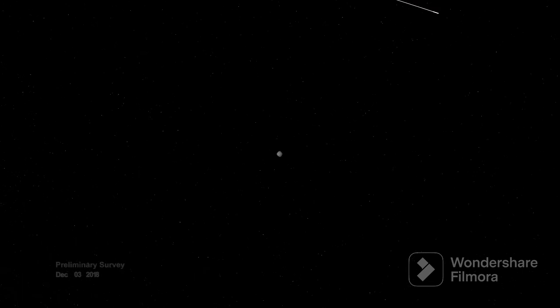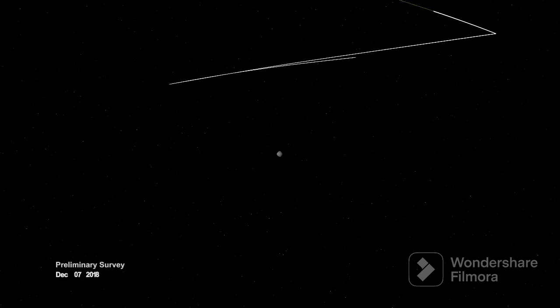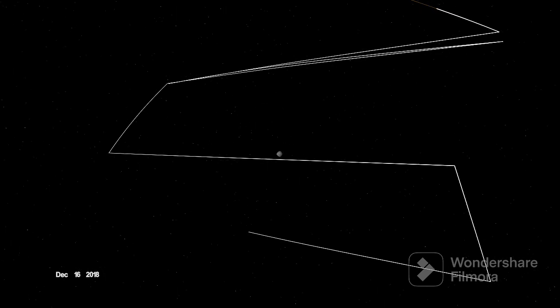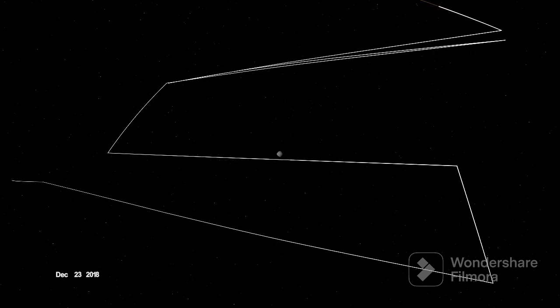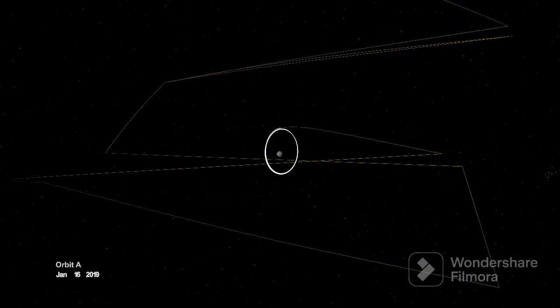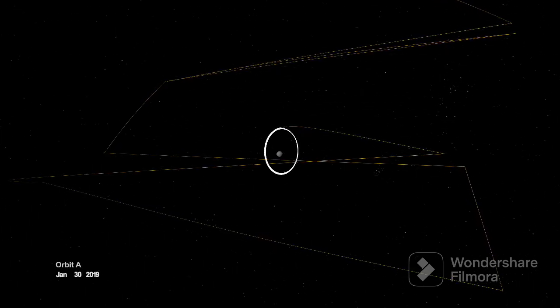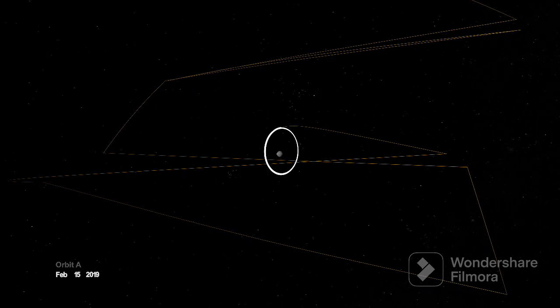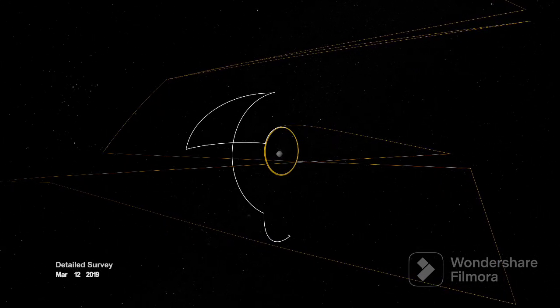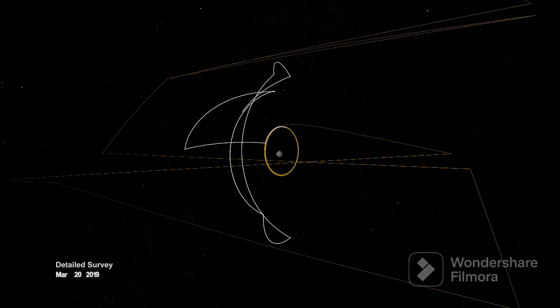When OSIRIS-REx arrived, it began wrapping Bennu in a complex web of observations, starting with a preliminary survey of its size, shape, mass, and spin. On New Year's Eve, OSIRIS-REx was captured into orbit by Bennu's minuscule gravity, making it the smallest world ever to be orbited by a spacecraft. In early 2019, it broke orbit to conduct a detailed survey.